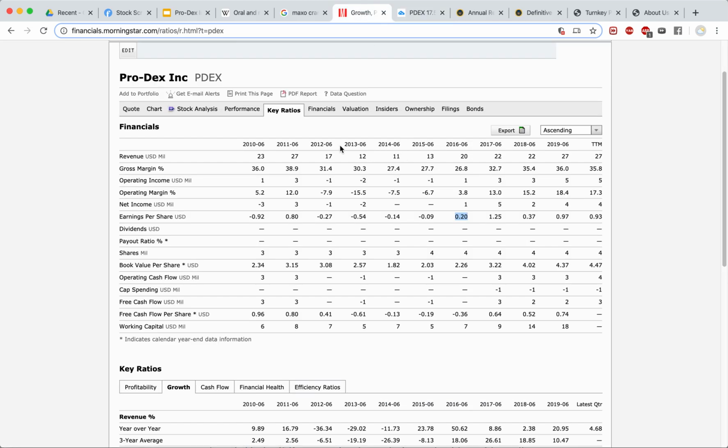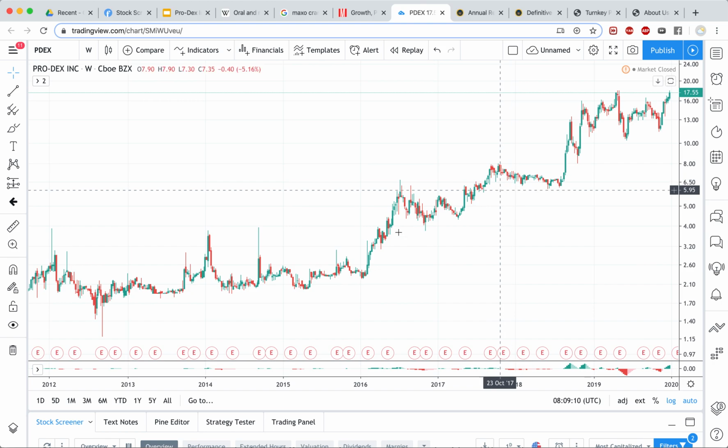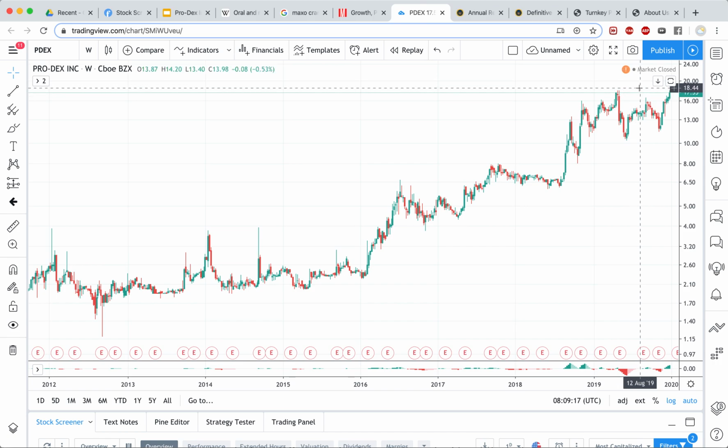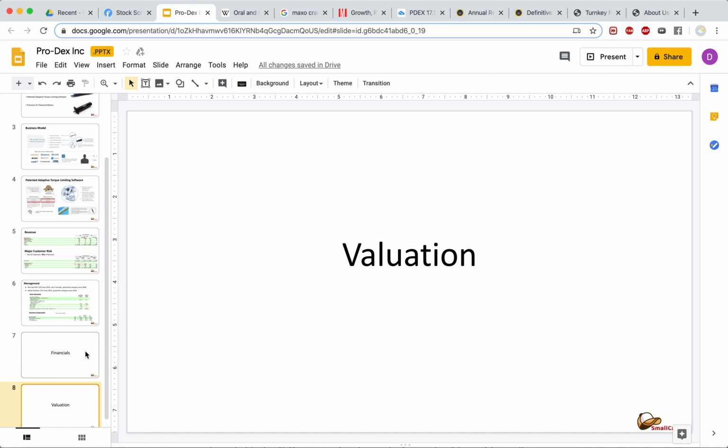So you see, this is one type of very typical turnaround company where the company initially loses money, then the management came in and did something, then the company becomes profitable again. So I think it will still continue to grow, and the fair value, I think, would be around $19 plus. So that's all about this company.